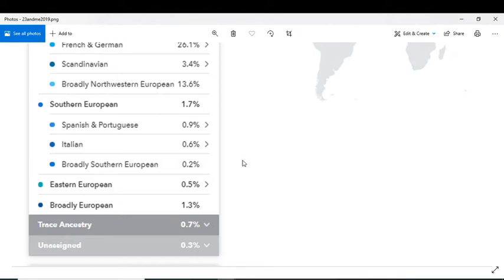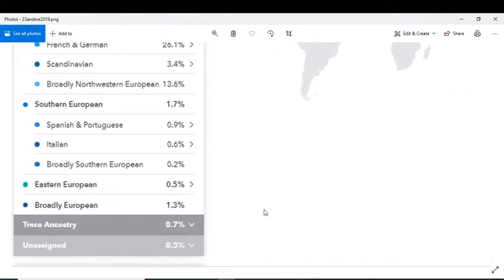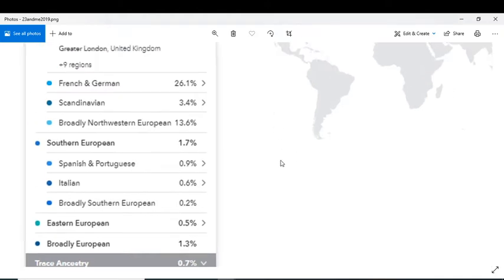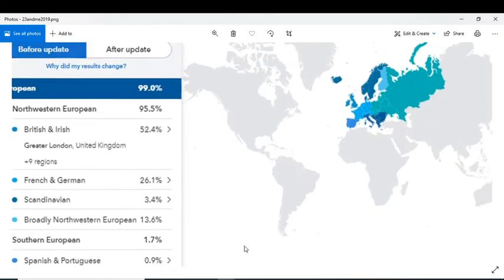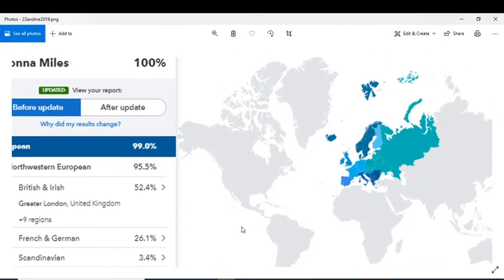So I'm glad for that. At least they kept my African, but I do have African ancestors, so I know that's true. Then they also had me with unassigned, and that got taken away with the new update. So yeah, I'm very disappointed now in my 23andMe results.